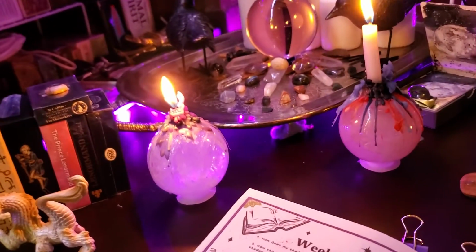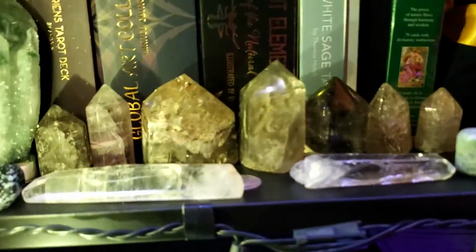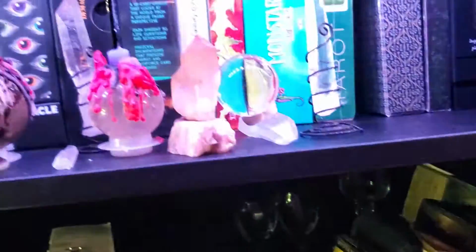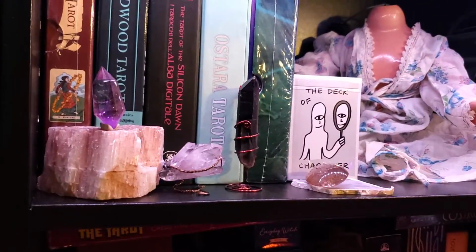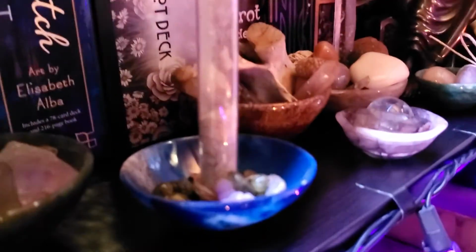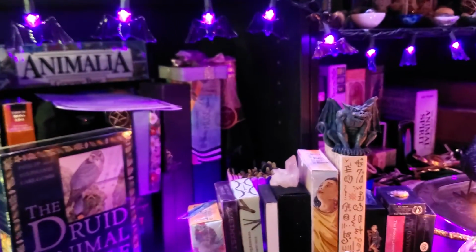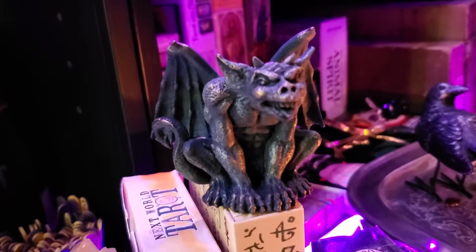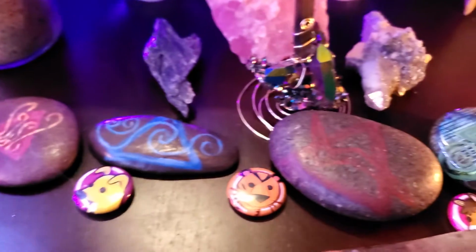And I've got an array of spheres and crystals kind of hanging out. These are just the ones that have decent show-off ability. Bunch of fun little crystal bowls. Few of my mom's ashes. My gargoyle and my luck dragon came free with the gargoyle. Some element stones that I painted for myself.